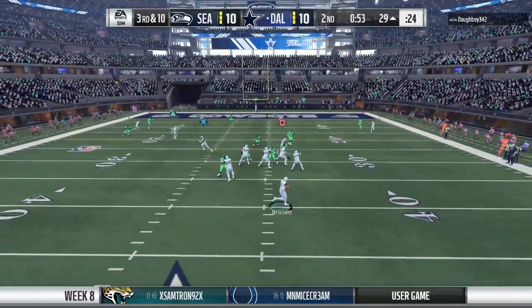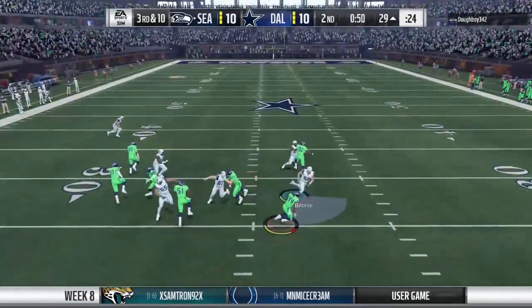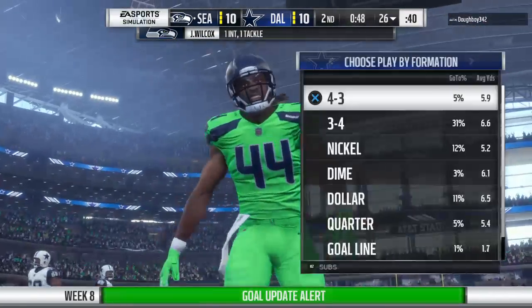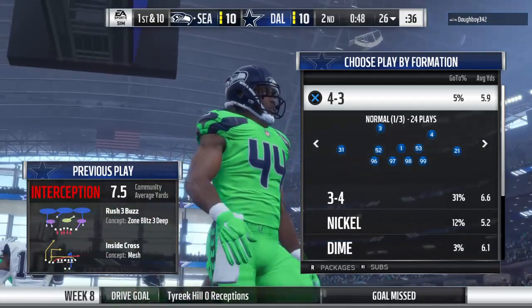On 3rd down, Brissett. Thrown across his body, and it's intercepted. Picked off, it's J.J. Wilcox. And they will take over at the 26-yard line.